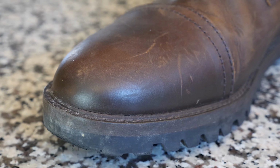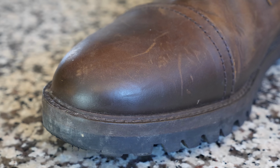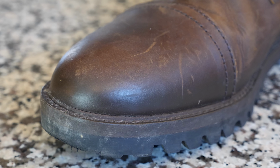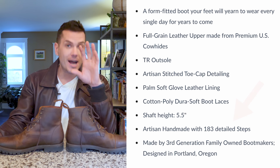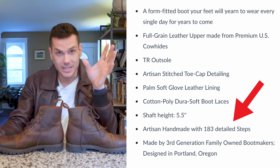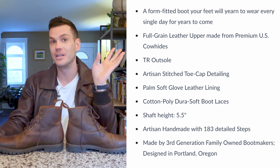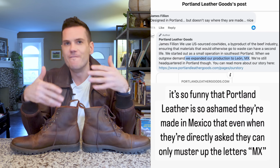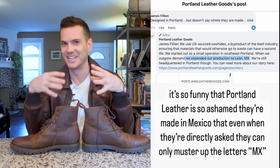But they should still make it clear on their product page. Like, the website doesn't say how they're constructed, even though the fake welt they put on these might suggest that they are Goodyear welted, but they're not. Rather, the site emphasizes that these are artisan handmade with 183 detailed steps made by third-generation family-owned boot makers, designed in Portland, Oregon. There's a nice little sleight of hand there, hoping you'll think it's made by boot makers in Oregon, but they're made in Mexico. And there's nothing wrong at all with boots being made in Mexico. Portland just isn't very forthcoming with what the product actually is, in my opinion.